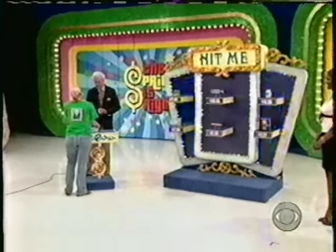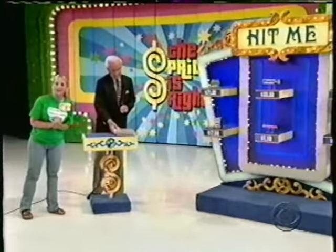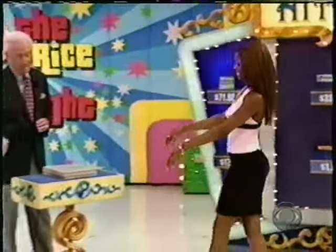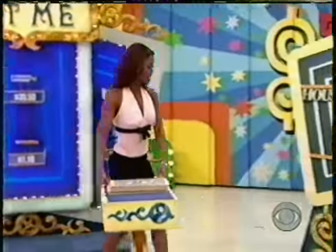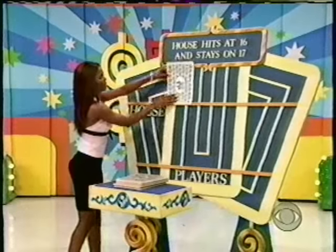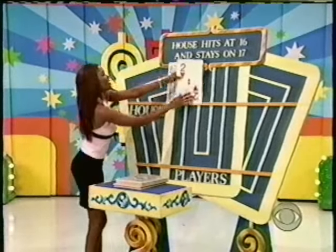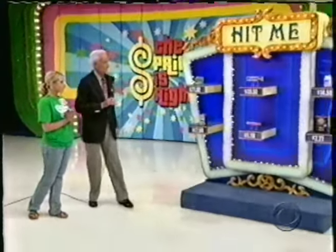Will you please cut the cards? You're going to play Hit Me, played just like blackjack. Alicia will come over here. She'll take the deck, and she will draw the top card from the deck. That will be the hole card for the house. She'll draw the second card. That will be the up card for the house. The house hits at 16 and everything below, and it stays on 17 and everything above, and it has a bad card, and you have a good chance to win. Now, what are the products in this game today?